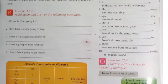And number 5: you, what? You are going to work. You are going to work this weekend. Okay, please check the rest. You have to complete 6, 7, 8, 9, and 10, and that's the first part.